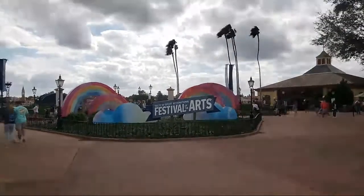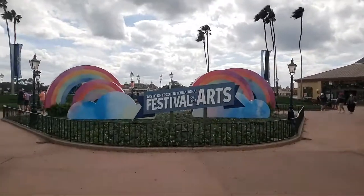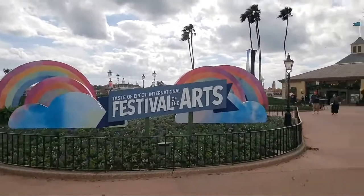So what we'll do is we'll make our way through the first two countries here. We'll go to Canada and the UK pavilion. It's so windy out right now.